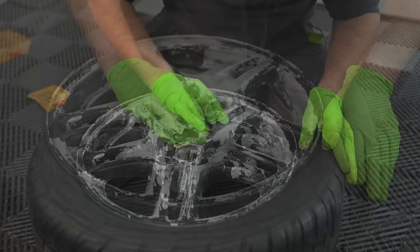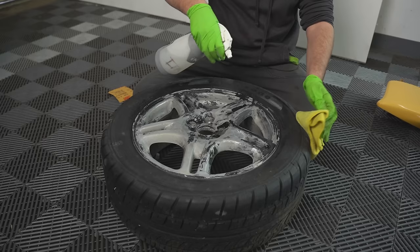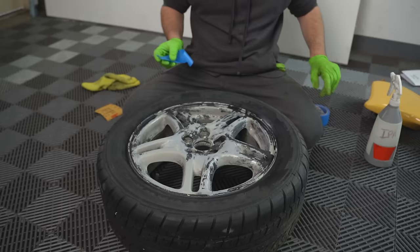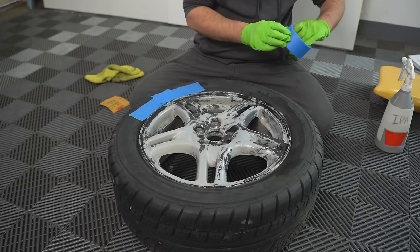So we're just gonna clean them up a wee bit, but they're gonna look way better. So right now we're just spraying it down with a little bit of IPA, which is just our alcohol mix. And we're just gonna wipe down all the excess. Again, these are far from perfect, but it'll do the job. All right, now we're just going to tape off the tire so we don't get plasti dip all over everything, the tire and the air filler cap. And then we can start spraying our plasti dip.